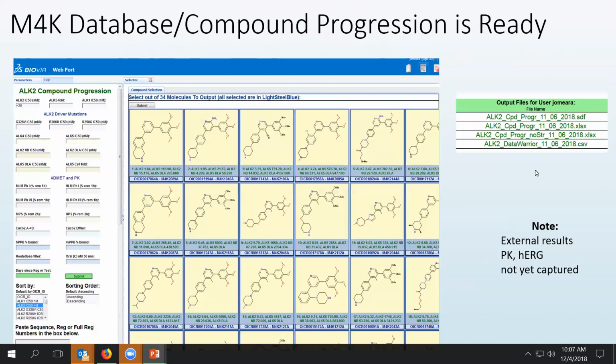I did just want to reiterate that we do have the M4K database and compound progression tool up and running now. We're able to provide SD files or Excel files to anyone who is interested in looking at all of the data that we've been able to generate to date in the project for all of the compounds. The only data that's not in there are the external data that we've generated based on hERG, the pharmacokinetics that we ran at both Pharmaron and Charles River. That data is not in the database yet, basically the hERG. So we're working on that. We'll update the database when we can, but it's still a relatively limited number of compounds, so I think it's still quite easy to follow.